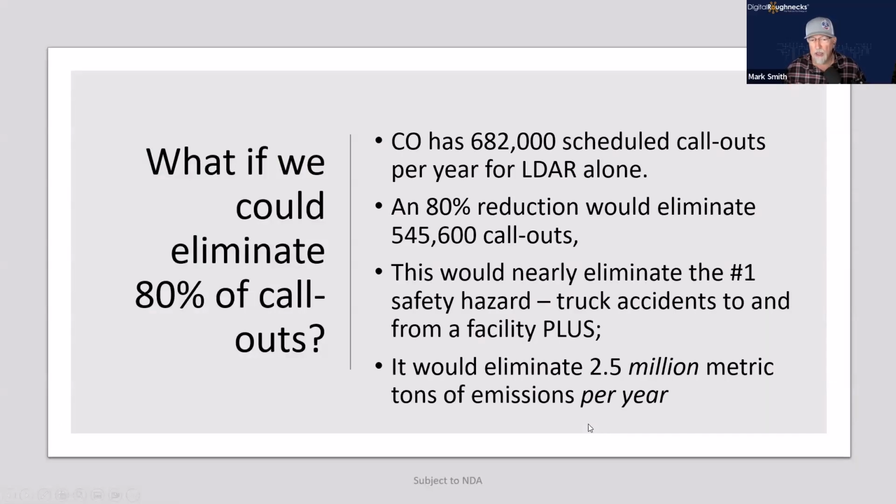So for us, we like to say, hey, if we can not only fix the problem, but even make it so that some guy doesn't have to drive out to his site. Like in Colorado alone, if we could eliminate 80% of the call outs, that's 545,600 call outs, and eliminate the number one hazard, which is guys getting in accidents on the road, right? And you could eliminate a lot of that stuff.